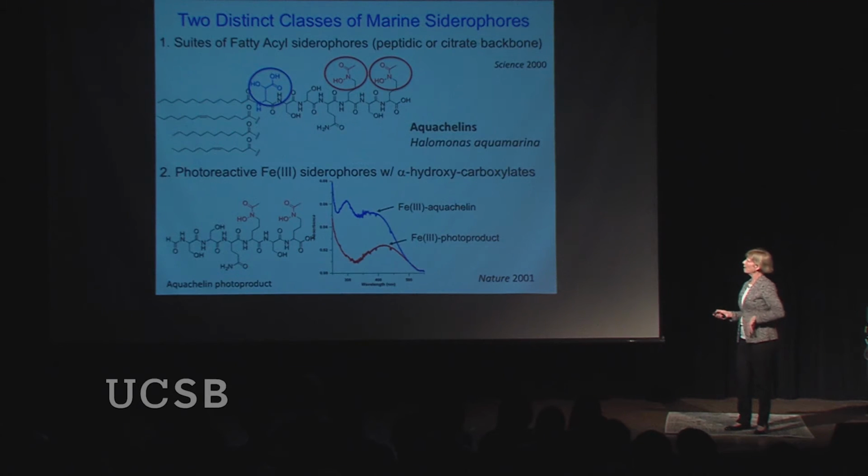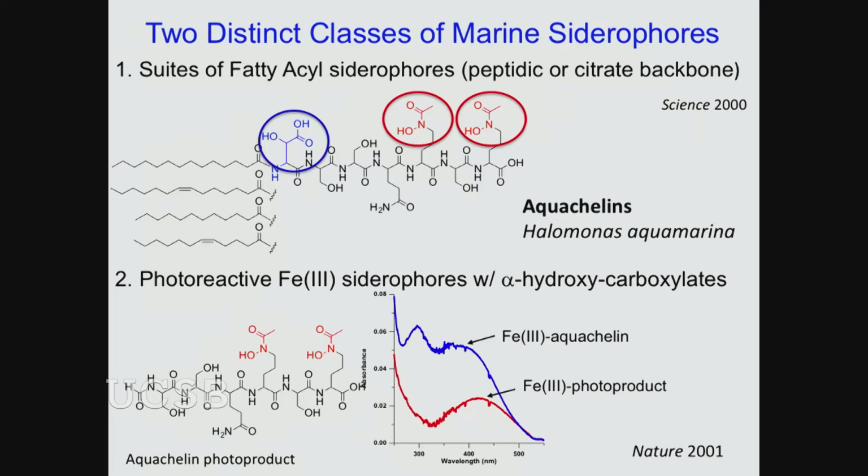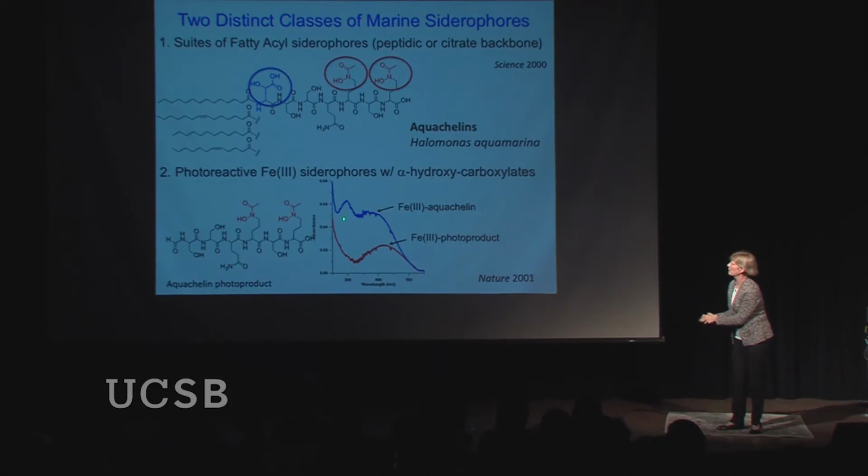Okay, so one class then of the compounds we were finding were these suites of fatty acid-tailed siderophores, but another class were photoreactive when they were bound to iron. And that's this group circled in blue. It's an alpha hydroxy carboxylic acid, and when that binds to iron, I looked at this and thought, oh, this is a lot like molecules that photochemists use to count photons. I bet this is going to be photoreactive if we shine light on it. And sure enough, so here's this band in the ultraviolet. Here's the UV visible spectrum of this iron siderophore.